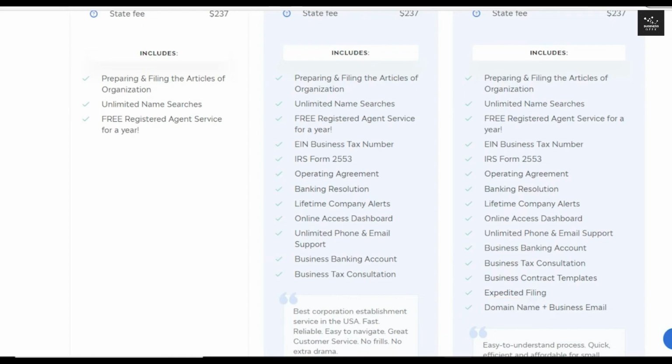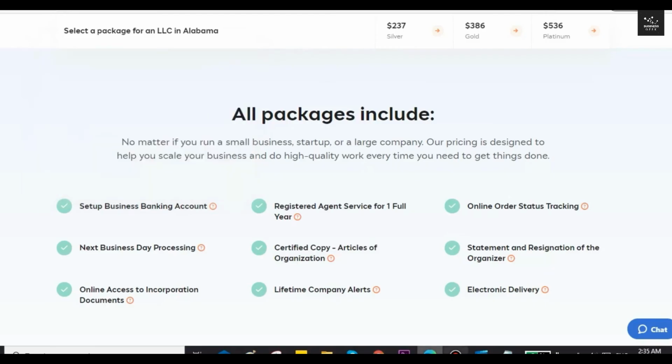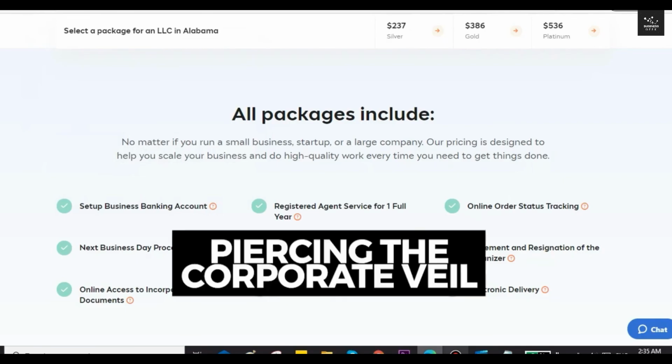File also has an exclusive partnership with Bank of America, so you can easily open an eligible checking account for your business. Yes, it is a must for your LLC to have a business account. Remember, an LLC has limited liability, for it is a separate entity from its members. You may forfeit your liability protections if you combine your personal and business money, and this is where the term, piercing the corporate veil, comes into play.